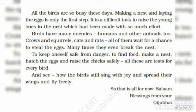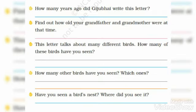Now in this video we have learnt about the letter that Guju Bhai had written. And also we have learnt about the different kinds of birds, their nests, and also a very important thing that we should all care about the animals and birds. Children, we all should be sensitive towards them.